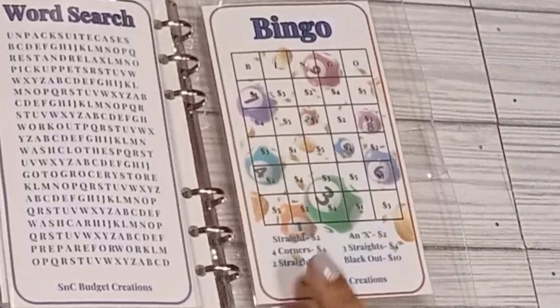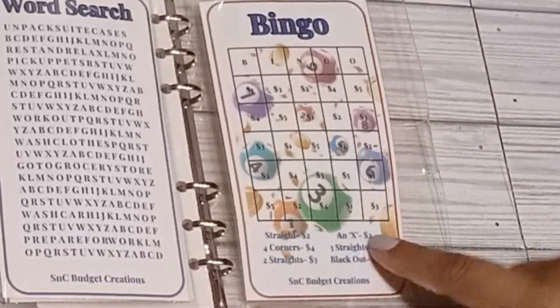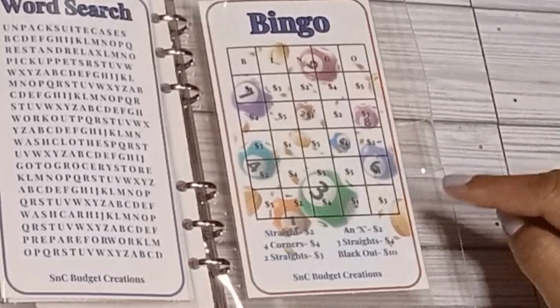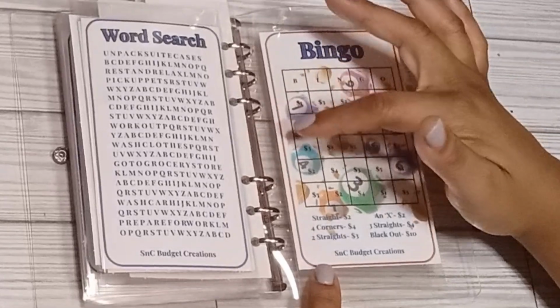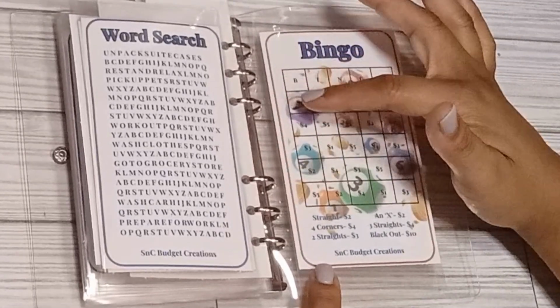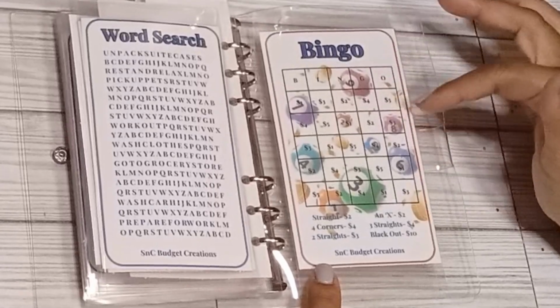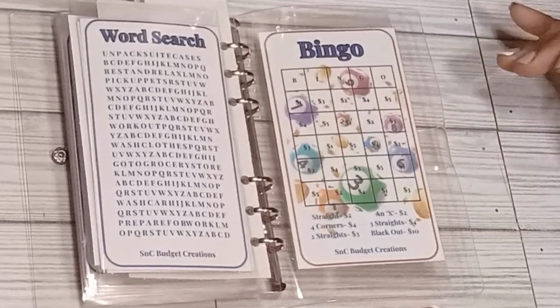So with bingo, we have a straight for $2, four corners is $4, two straights is $3. Get an X is $2, three straights is $4, and blackout is $10. Whenever you get the bingo, it's 1, 2, 3, 4, 5. So it'll be like B1, B2, B3, O1, O2. That's the way you actually play this bingo, and that's how I have the cards.